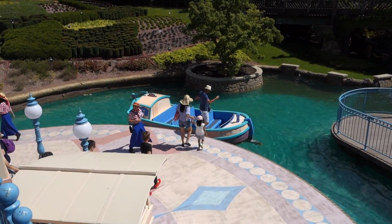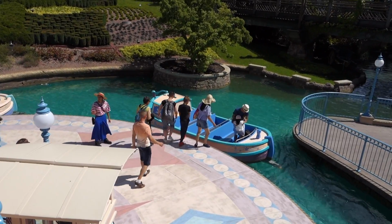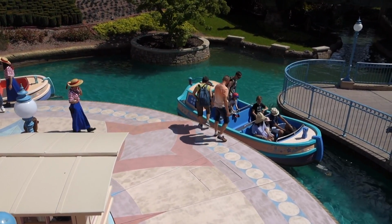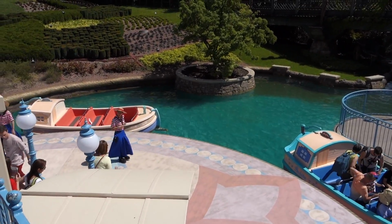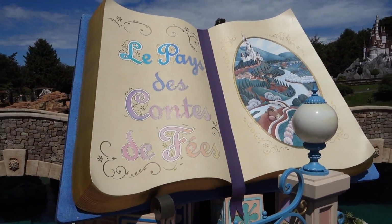So we're about to go on what is their version of the Storybook Land canal boats. You know, we've actually never gone on these. I think both times we've tried, they've been closed or down for refurbishment or done for the night. So we're excited to go on the Paris version.